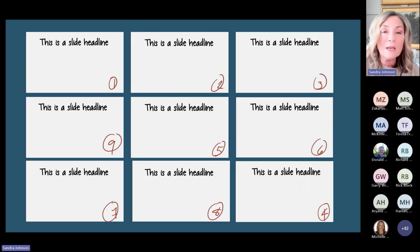I do this with court cases all the time. The lawyers will brainstorm and I'll be writing headlines on Post-it notes. Right. And then we put them all up and we look at the big story and we start moving things around. So it just helps with being creative.